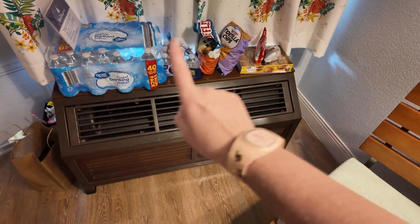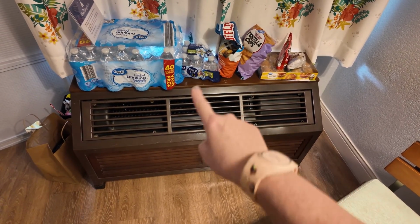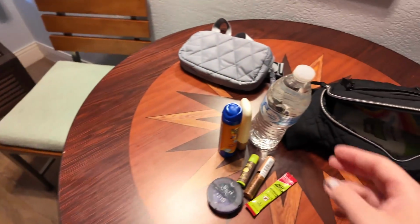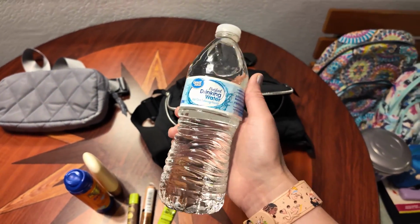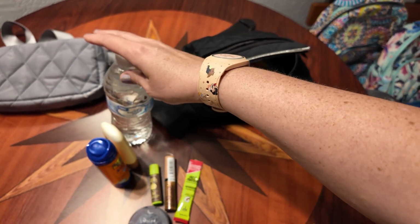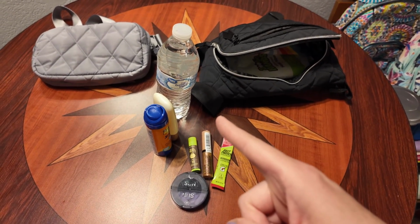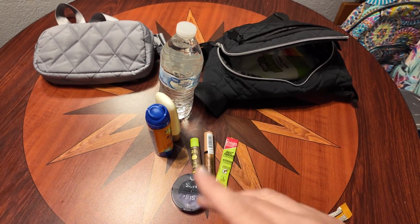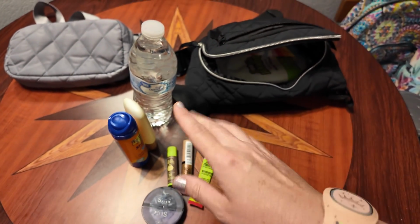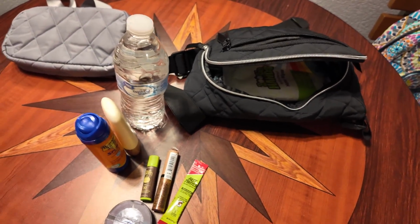As you can see here, I got bottled water, little mini bottled waters that I can put the hydration mixes in, and some snacks and things like that. But even if you bring just a smaller refillable water bottle that can fit in your park bag, you're going to be much happier. Yes, you can get free ice water at the quick service locations, but the water ends up making me nauseous. So I prefer to have a bottled water or a refillable Brita bottle.